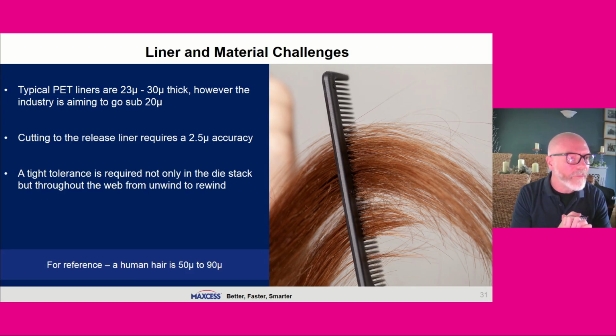And of course, it's exactly the same line of challenge pretty much now as you do with PET. We used to have PET 50, then PET 30, 23. Now we're looking at sub 20. And the thinner we go, it's great for the amount of labels per roll. It's great for the environment, but it's very, very difficult to manage with the die cutting. In contrast, you know, human hair is between 50 and 90 microns. We're looking at 2.5 micron accuracy. So when we're doing tight tolerance tooling, please allow us to come in, give you an audit, check your things, and also help train your staff as well.